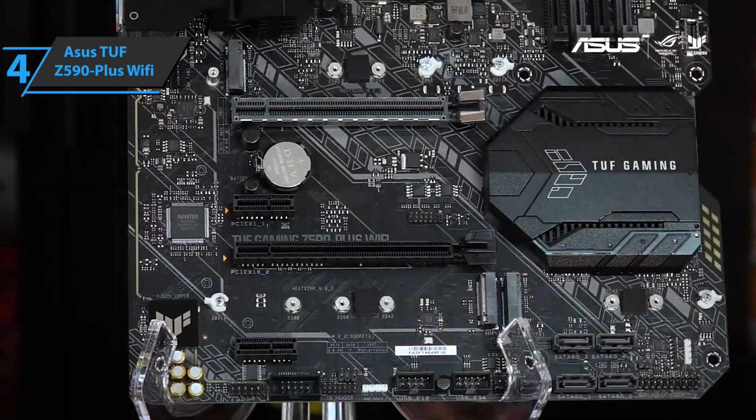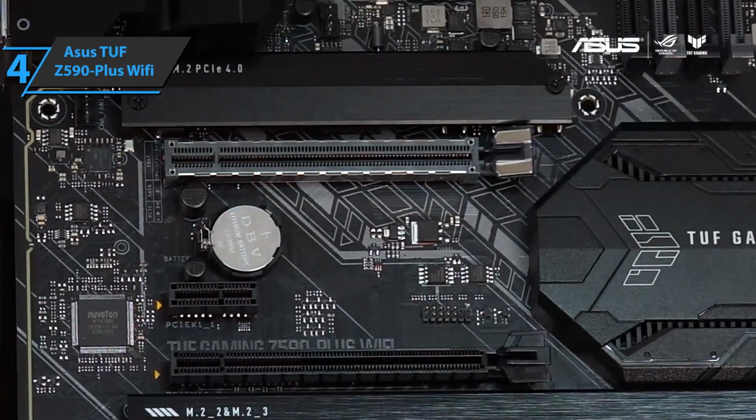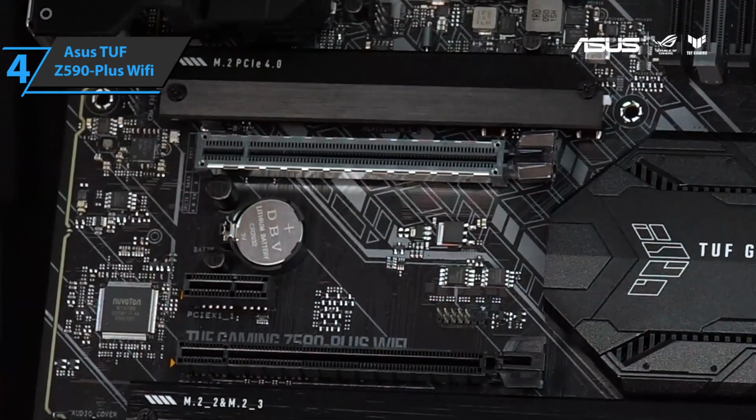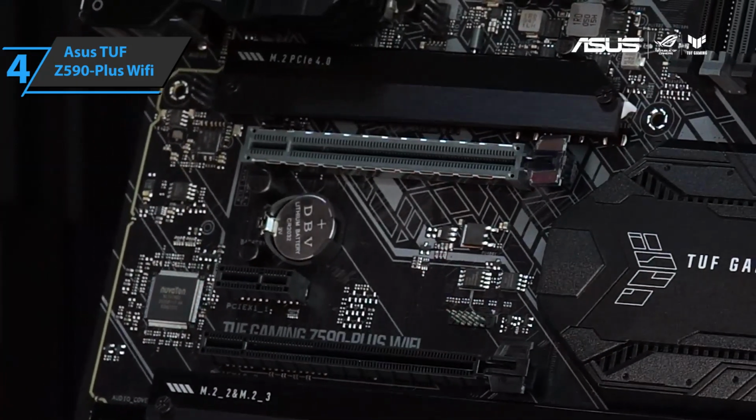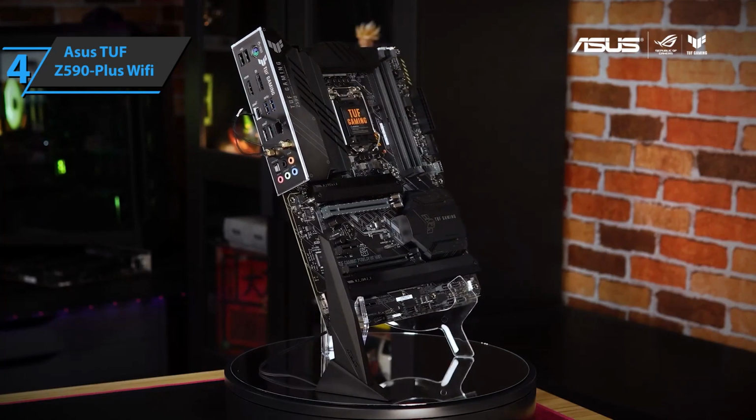The Asus TUF Z590 Plus Wi-Fi comes in the size of 13.18 by 10.62 by 3.14 inches, while it weighs 3.36 pounds. With this, we've completed all the important features of this product, so now we can move on to the review of the next one.